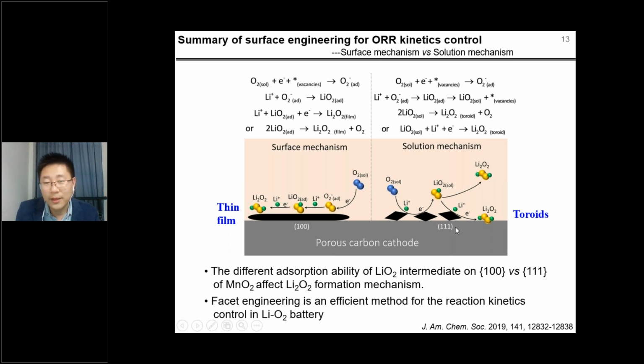But for the 111 surface, when the oxygen molecules get reduced to lithium superoxide, its adsorption on the surface is not strong enough to bind the molecule. So the superoxide ion is more likely to diffuse into the electrolyte, and in the nearby region, when its concentration reaches a critical limit, it goes through the disproportionation reaction to become lithium peroxide. This is also how we observe the formation of lithium peroxide particles within the electrolyte.